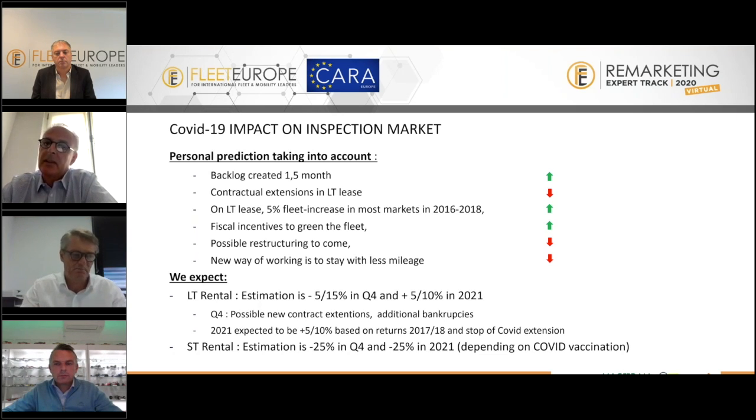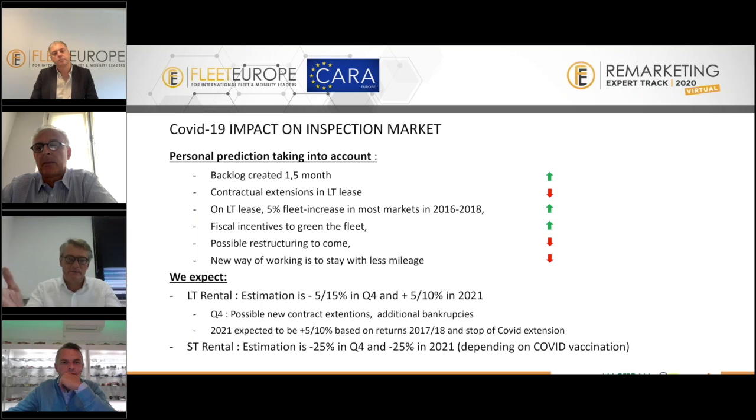As I said, there is a big gap that has been created during the lockdown of about, for the Macadam volumes, 80,000 to 100,000 vehicles that should have come and that did not come, and that will bring us an increase of volume in the months, in the quarters to come. On the other hand, of course, this has been dynamically and actively addressed both by the fleet market and by the lease companies in order to rectify that gap and propose contract extensions.